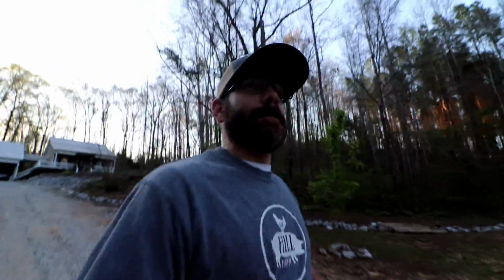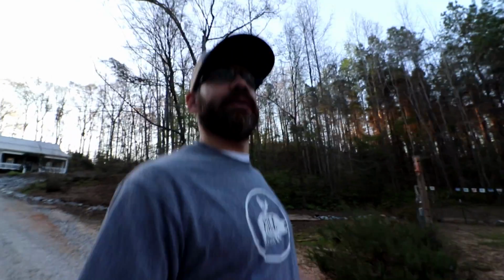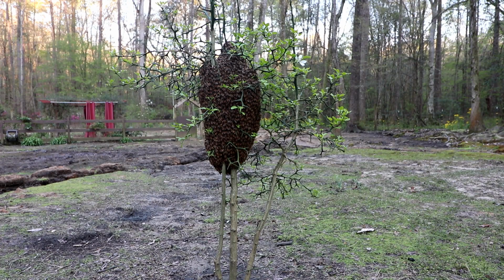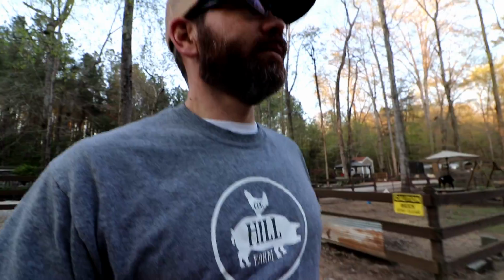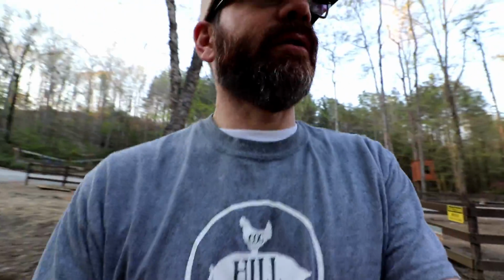I can see it. It is in a lemon tree that we planted, super low to the ground, probably 3 foot. It is definitely a swarm of bees there. I don't know exactly how I'm going to get it off here, but we're going to give it a shot. Let me throw my bee suit on.